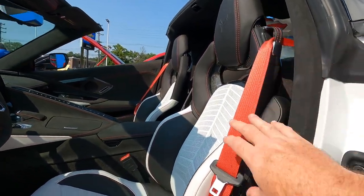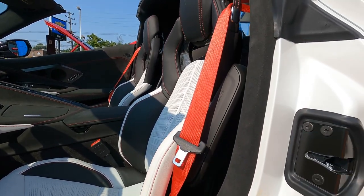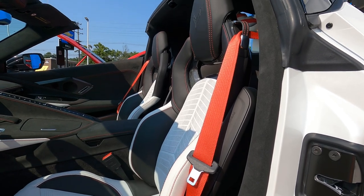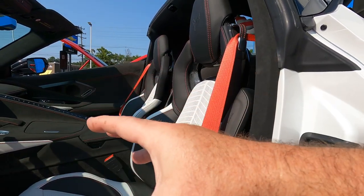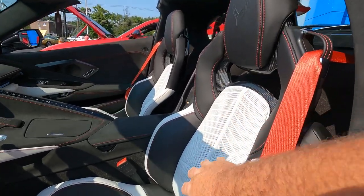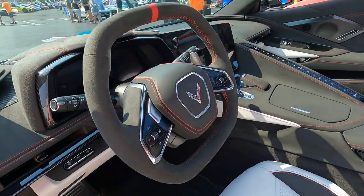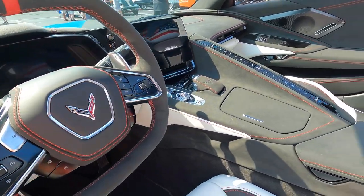And this is the GT2 seat with the white inside and the black bolsters with the red seat belts. That was pretty much your standard option. The only option you could have done would have been the competition seat, which would have flipped those two, where the black would have been the inside and the white would have been on the outside. But really, really gorgeous the way Chevrolet did this car with all the Alcantara in it.